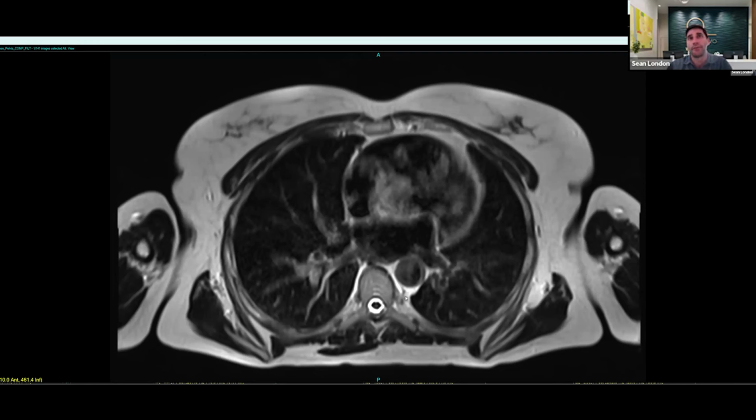I don't see any abnormal fluid. Those are called pleural effusions. They would show up as bright white signal surrounding the lung tissue. And then I go and look centrally within the chest.